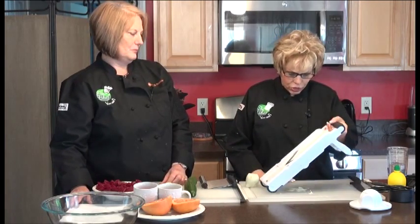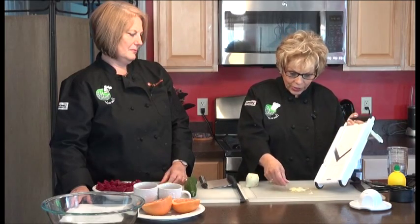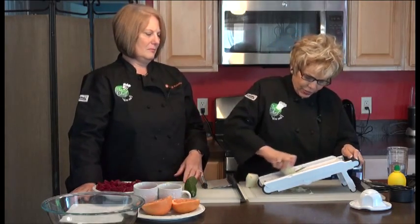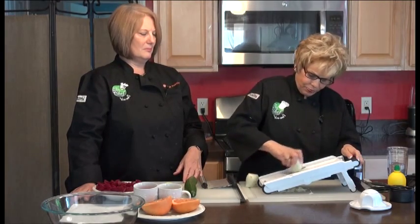Now, I started doing some of the fennel already, and this is what they want you to do. Get it really, really thinly sliced. So we are using a mandolin today, and we're doing it very carefully because you do not want to hurt yourself in any way, shape, or form.